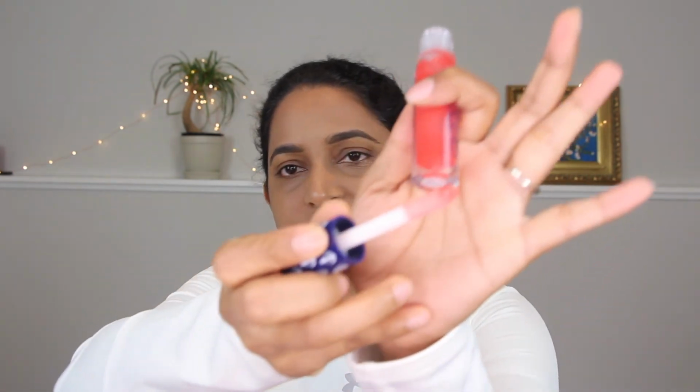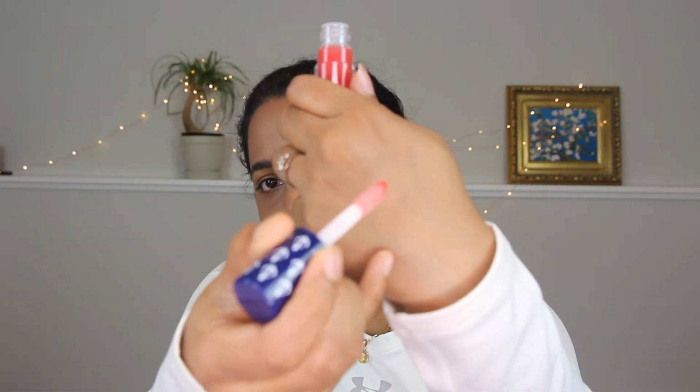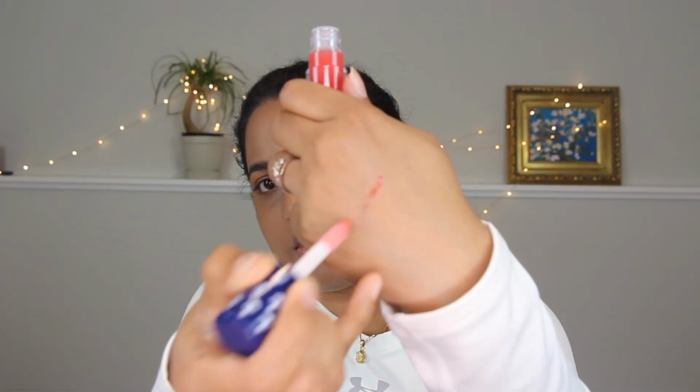The next beauty that we have is the Kylie Jenner High Gloss. This is how it looks. It smells kind of fruity. I'm going to swatch this. It's more like a lip oil, and it smells like lip oil, a fruity kind of smell.